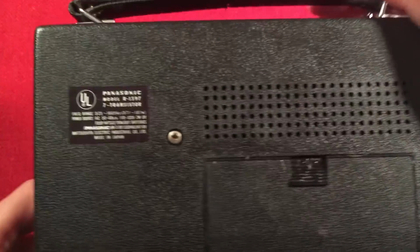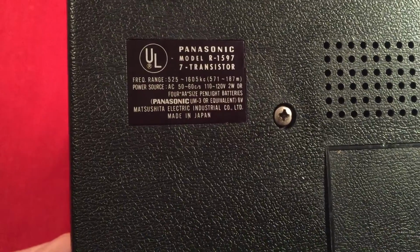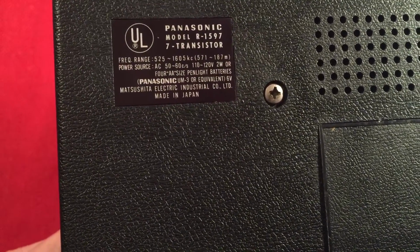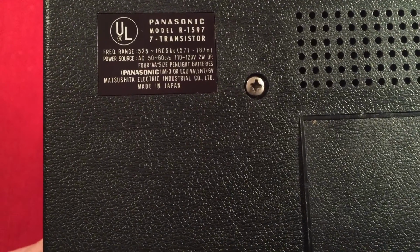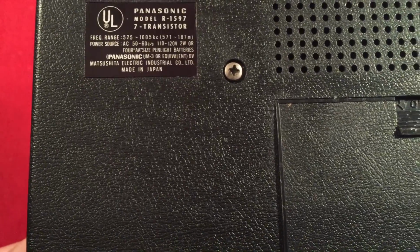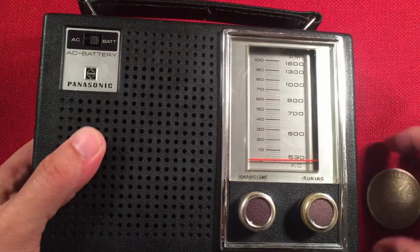We have the vented case, and then we get this little badge, model R-1597, 7-transistor. There's your frequency range, 525 to 1605 kilocycles. 4 AA batteries required there for DC operation. Made in Japan, that's cool. I love my made in Japan Panasonics. They're just awesome. So, get this thing back around here. So yeah, this thing's just a cool radio.